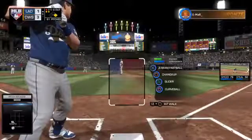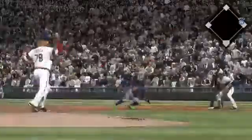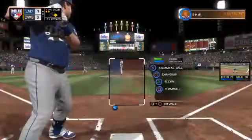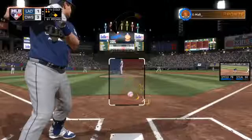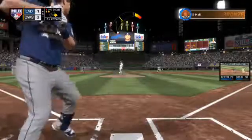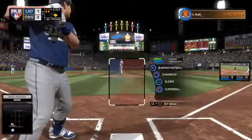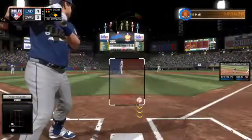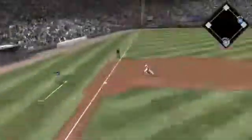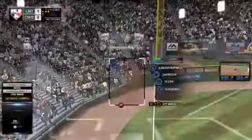And this is taken for a called strike. Oh, that's a tough call. Now 1-2. Now a throw over to first. Runner back safely. Good plate discipline to lay off the slider that time, and he draws even at 2-2. All even at 2-2. Here it is. Now a swing and a fly ball. And no one will get this one.